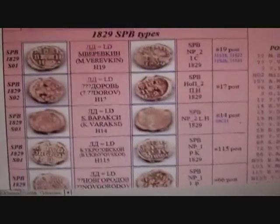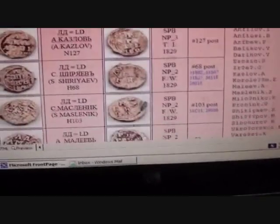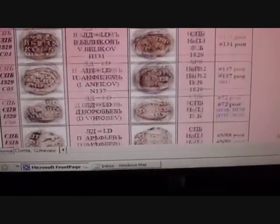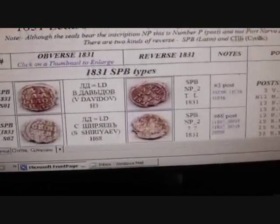This is where I'm working, in this particular little section of the field, and there's quite a few 1829s coming up. But I think you'll get the idea now when I say this is a horde. This is a horde.